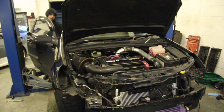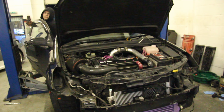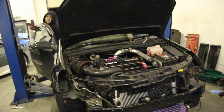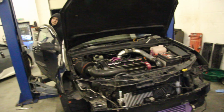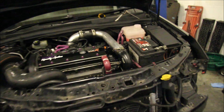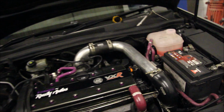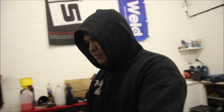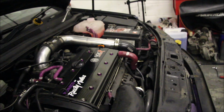First start up. Just priming the filters and making sure oil goes where it needs to go. And then Jack is going to check the dipstick just to make sure the oil levels are where they need to be before we do start it.